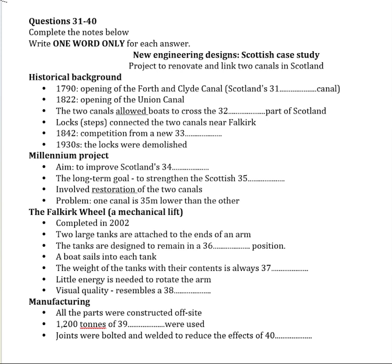The resulting structure was a mechanical lift for boats, and because it rotates, it was called the Falkirk wheel. The Falkirk wheel was completed in 2002, and it was the first structure of its kind, an engineering innovation. The structure consists of two very large tanks, each large enough to contain a boat, in fact. These are fixed onto opposite sides of a vertical arm. Basically, what happens is that the arm lowers one boat from the higher canal to the canal below. And at the same time, it raises another boat from the lower canal to the level of the upper canal.